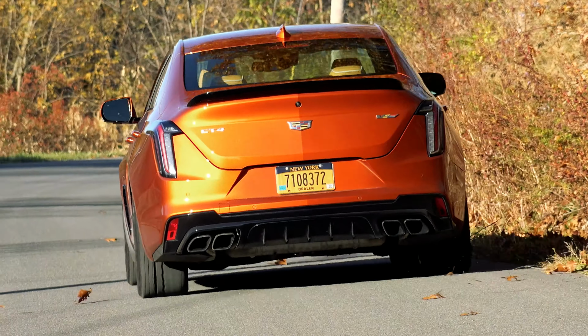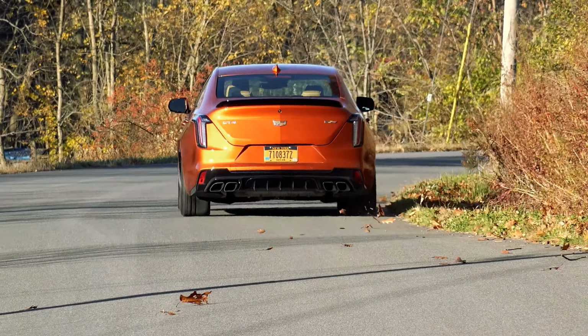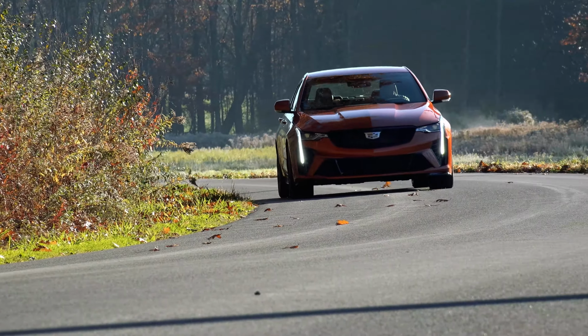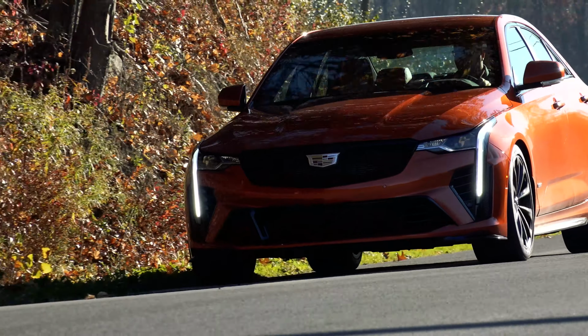The fossil-fueled sports sedan segment is dwindling quickly, and though I love the EV performance boom, cars like the CT4-V Blackwing are to be cherished and revered.